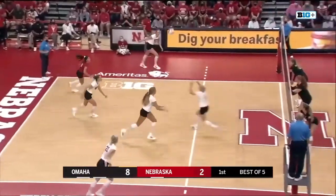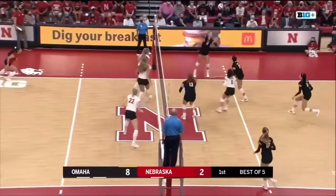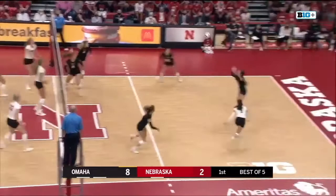Serve from Claire Mountjoy, the great libero, to ours. Nice pass, Lexi, left side roll shot. Batenhorst down the line, no. Maverick volleyball, right side of Limback. Roll shot on a low set. Now the Huskers set left. Batenhorst down the line, no.